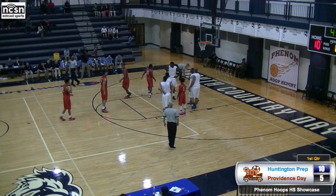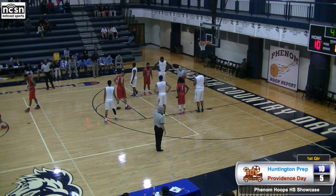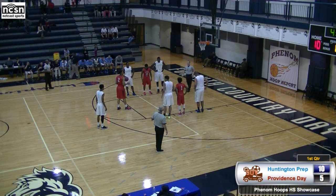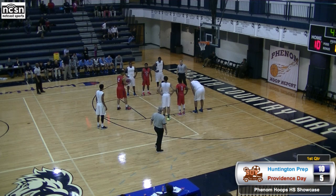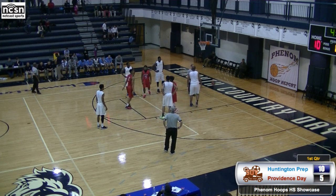6'7" Grant Williams really battling with Levi Cook in there. Cook is 6'10" and such a wide body, a lot of guys have trouble with him. But early, Grant Williams trying to go right into it and play the post. And gets the free throw.